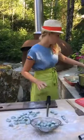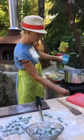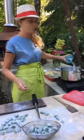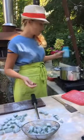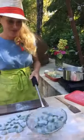Let's just check our water. Yes, we're good. Okay. So I'm gonna heat that up a little bit. Just boiling salted water, adding salt to the tune of 1 tablespoon per every quart of water, or salty like the sea, or salty like a mermaid's nipple. You can think of it that way. It might help you to remember it better, right?